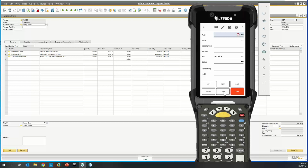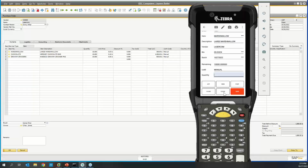So let me scan that purchase order again, the correct one, and I'm going to scan my first item. Now they may or may not have barcoding from the vendor on there. I can look that up. I could type it in, but in this case, they have barcodes on there. And you'll see I have a default bin set to my dock. So I'm going to receive the product off the truck into my default dock.